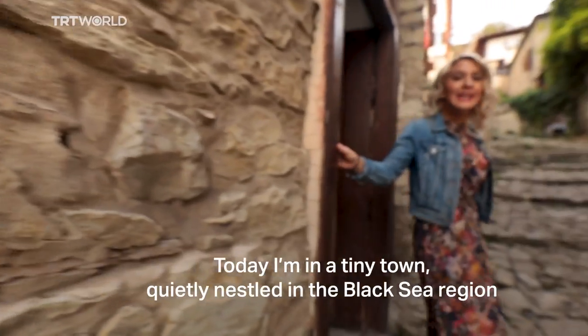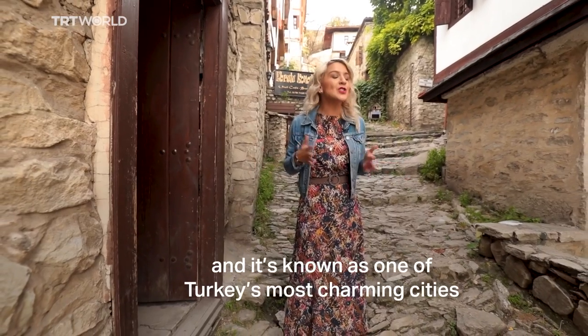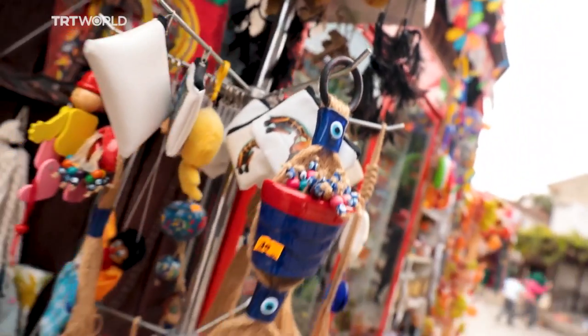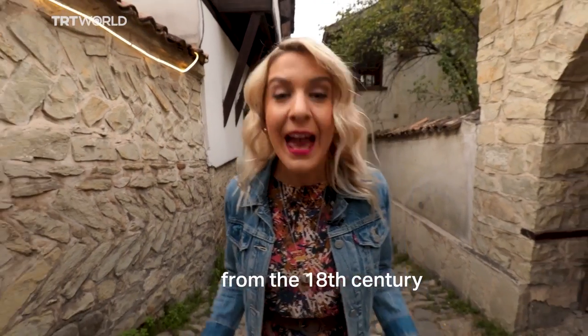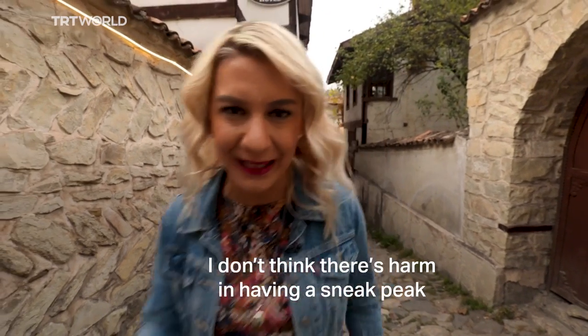Today I'm in a tiny town quietly nestled in the Black Sea region and is known as one of Turkey's most charming cities. Come with me now as we go and see what all the hype is about. This town preserves Ottoman-style houses from the 18th century, and although I'm not here to be looking at houses, I don't think there's a harm in having a sneak peek.